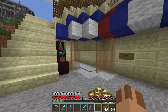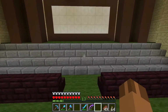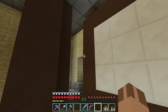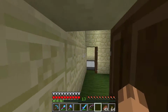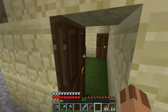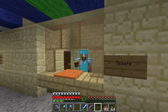So I think you saw the theater already. And I did what I said I was going to do last time. I replaced this nether brick with brown clay, and I think it looks pretty good. And then over here is like the ticket office. Tickets, please. Tickets. Get your tickets.